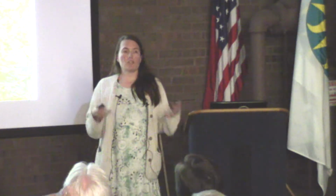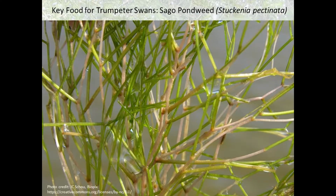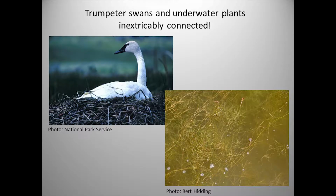In order to understand trumpeter swans and whether we can translocate them from an area in Yellowstone down to Utah, which is something I was working on, we need to understand their food resources, whether they have enough and what they eat. What they were eating in Utah, and what we have here in the Chesapeake Bay as well, is called sago pondweed, Stuckenia pectinata. It can grow really densely, and it produces tubers which the trumpeter swan feeds on in the winter. So trumpeter swans and submerged aquatic plants really go hand in hand.